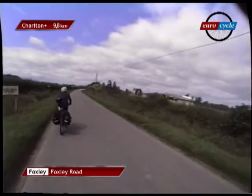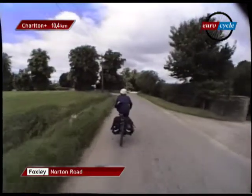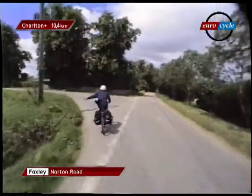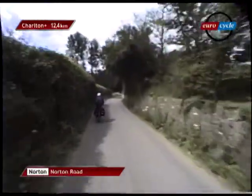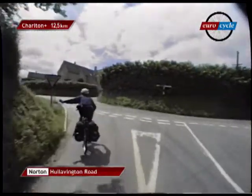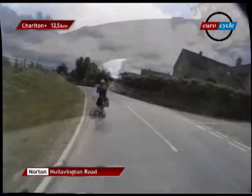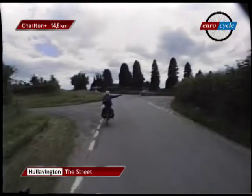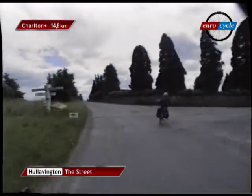The road levels and you ride through Foxley. Turn left toward Norton and continue on this quiet road. Pass through Norton and turn left toward Hullivington, and then left again. This road is light traffic, goes straight, and passes under the rail tracks. Continue until this right turn toward Griddleton.